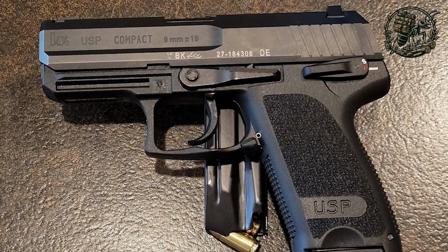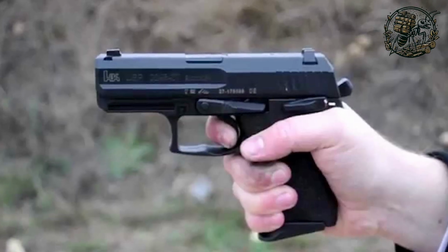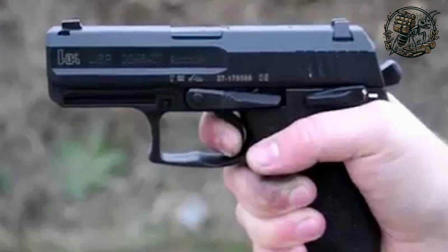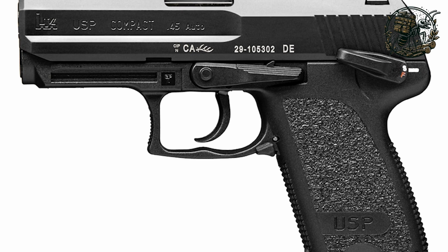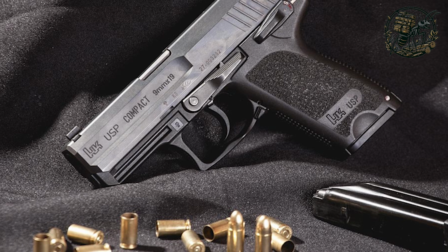There's nothing to write about its grip except that it's effective and comfortable. There are no custom touches, but that's all right. I mean, just take a look at the Hellcat and P365 pistols. Their grips are actually similar to the HK USP Compact, and those two guns are often praised because of their comfortable grip. The HK USP Compact uses a curved trigger, not a flat one.